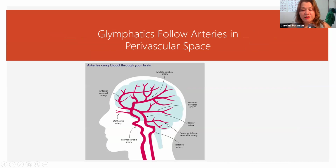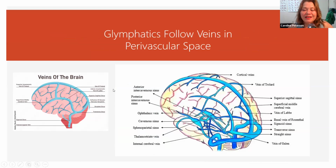And then once it's done its wash, it follows the venous system out. So this is the venous system. Typically in most parts of the body, the arteries and veins travel together, but in the brain it's not like that. The veins and the arteries have very different distribution, and so both of them are important. You get a very comprehensive wash of the brain when you're using different veins and arteries to move in that perivascular space with the glymphatic system.